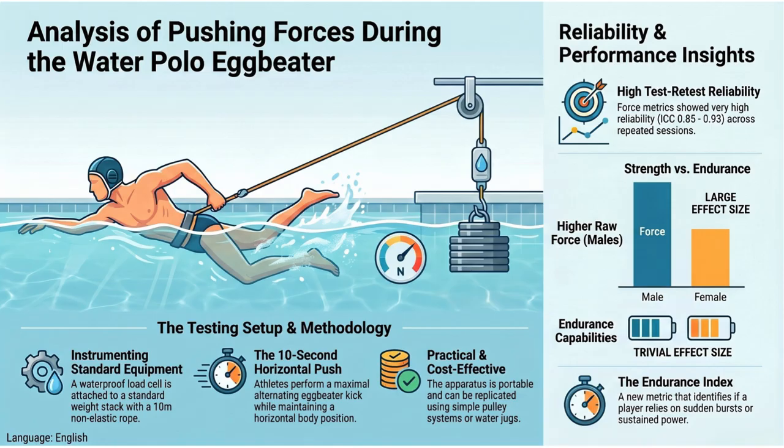Exactly. It's highly dependable. But science is just as much about discovering what doesn't work. And the researchers were very transparent about a clear failure in the setup. Some specific metrics simply could not be measured accurately, no matter how good the Python scripts were. Yeah, it is a phenomenal lesson in the limitations of physical equipment. The study found that any time-based variables were entirely unreliable.